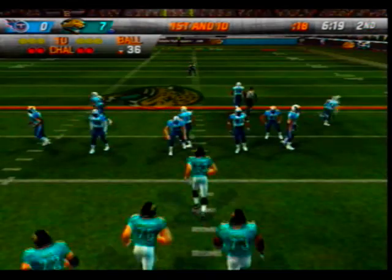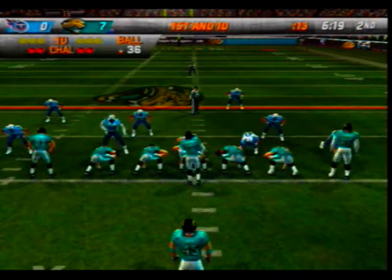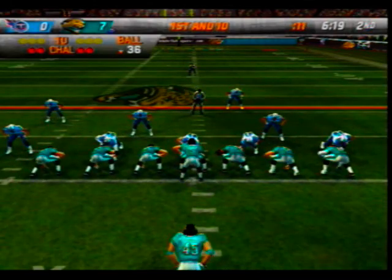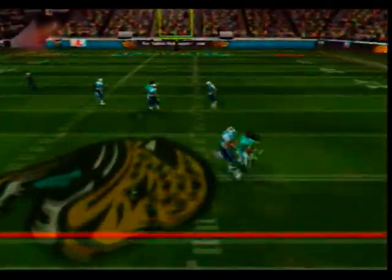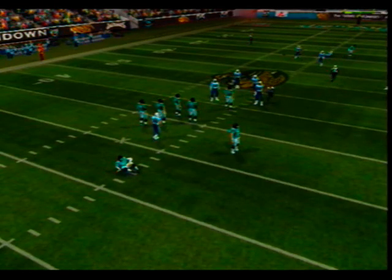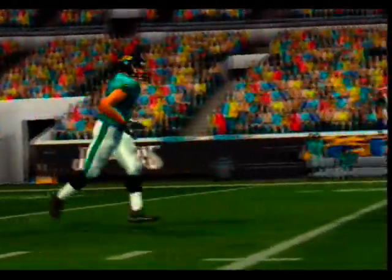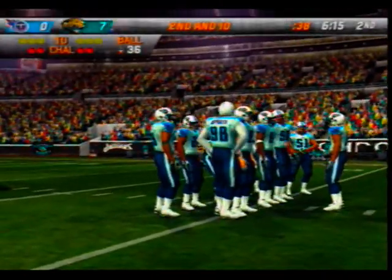First and 10. We'll start the drive at the 36-yard line. The Titans come out in a nickel package. They'll bring the blitz. Deep throw. Nearly intercepted. Close to a big play by the defense. And it probably should have been a big play. He had perfect position to get the interception. He just dropped it.